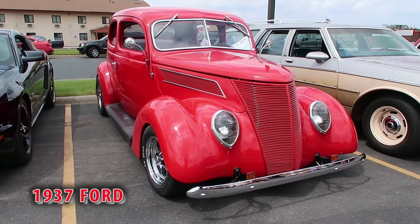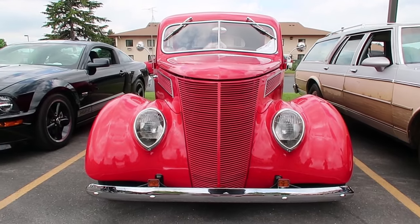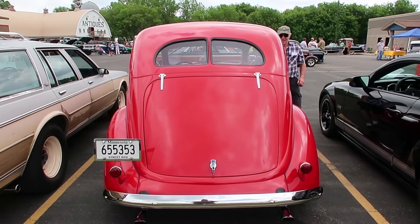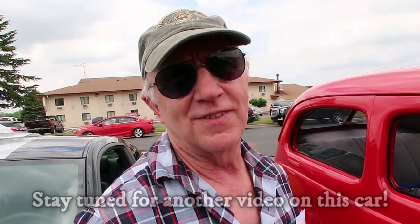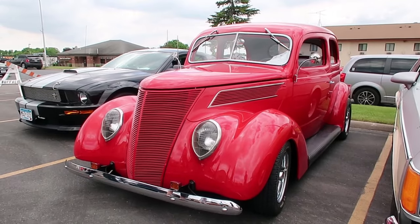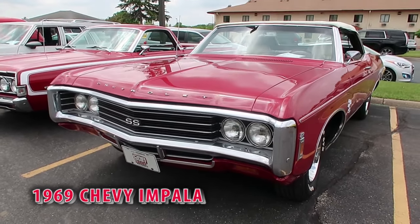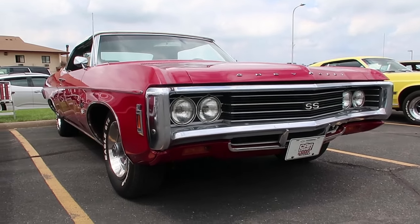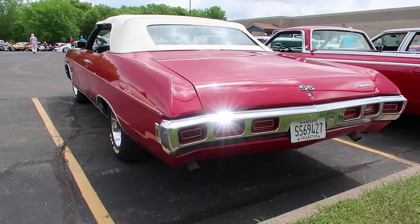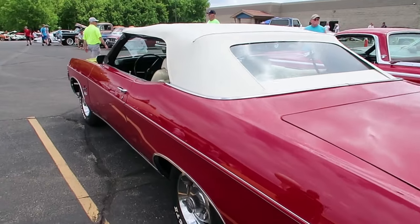1937 Ford, two-door, of course. Love the windshield wipers on this thing, and the split window. Got the split window. '69 Chevy Impala Super Sport. Man, what a beautiful car. These Chevy Impalas, some of my favorites.